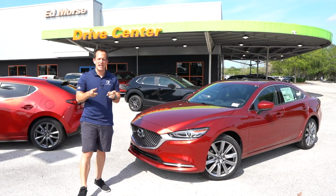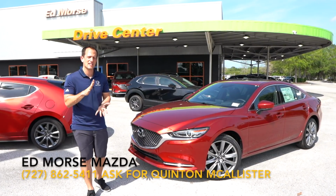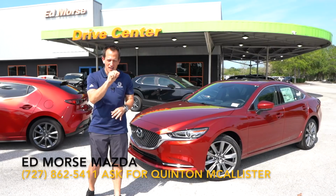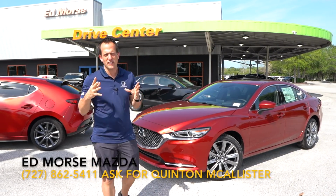I'm back here at Ed Morris Mazda in Port Richey, Florida, because guess what? We have Mazda's largest sedan. This is the 2020 Mazda 6. This particular one is the Signature Series. But before we dive into this one, let's talk about what this car represents.